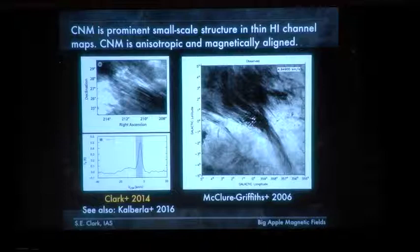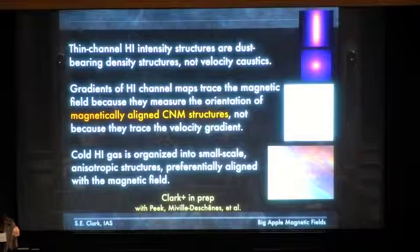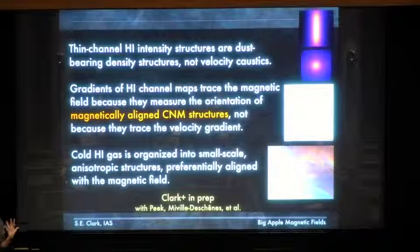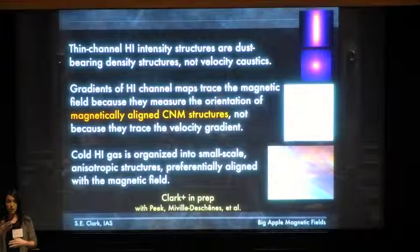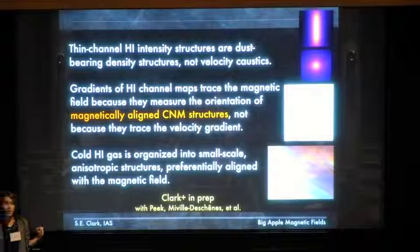And to summarize the complete picture, structures that we see in narrow velocity channels of H1 are dust-bearing density structures. They are not an imprint of the turbulent velocity field. They are not what is referred to in the literature sometimes as velocity caustics. If you take a spatial gradient of one of these H1 channel maps, you will measure something that is aligned perpendicular to the magnetic field, not because you're measuring a signature of the turbulent velocity gradient, but because you're measuring the orientation of magnetically aligned CNM structures in the ISM.